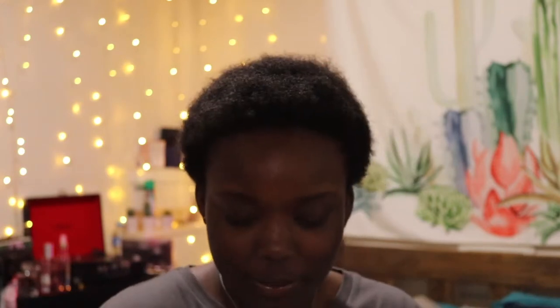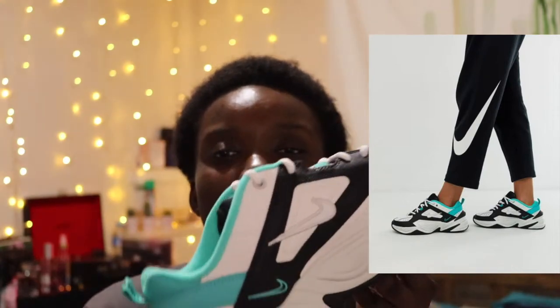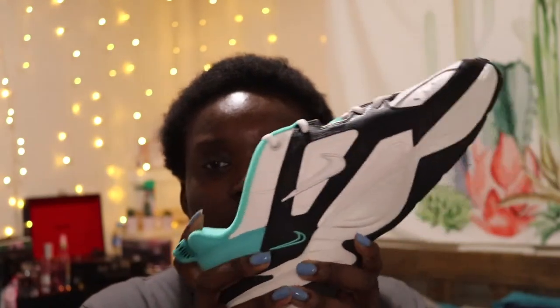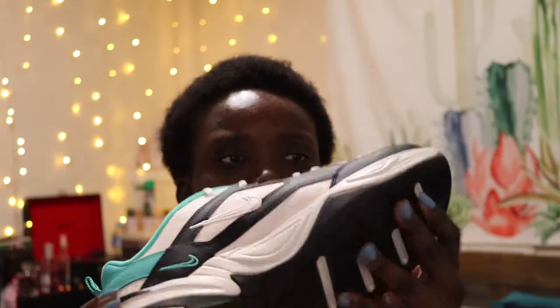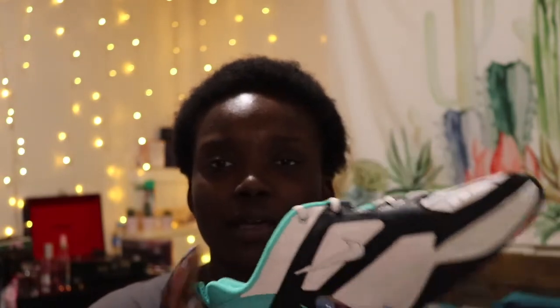And I also got some shoes. And these are from ASOS as well. These are my summer shoes. Tell me which ones you think I should keep. So, I have these ones. These are the Nike M2K Technos in the white, black, and green. I like the green. That's what really drew me to this shoe. Kind of matches my nails, also really not. Yeah, this was on sale, so I didn't get 20% off it. So it's like 70 something pounds. Should I keep them, my guys?